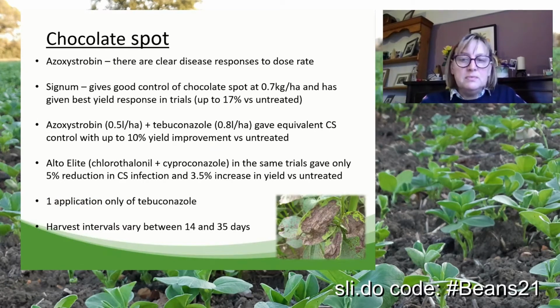So for azoxystrobin, there are some clear disease responses to dose rate for chocolate spot. So the lower the dose, the less disease control we see. Signum gives very good control of chocolate spot at 0.7 kilos per hectare. And it's a product that we would strongly recommend when you're under high disease pressure. It's a really very good chocolate spot control product. And as you can see, although these data are from winter beans, it gives a really good yield response and good chocolate spot management. So a good product.